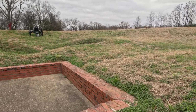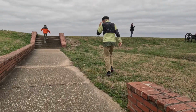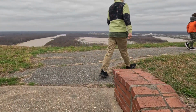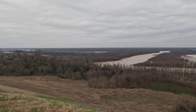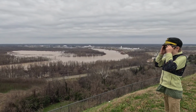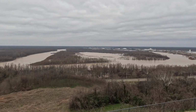All right, and here is the fort. Matthew, come here. Wow, what a view. You could see everything from up here. Don't tempt fate, buddy.